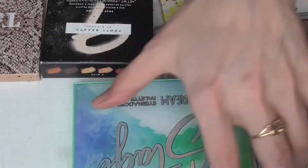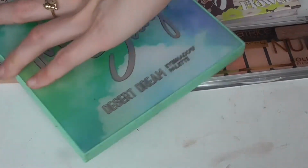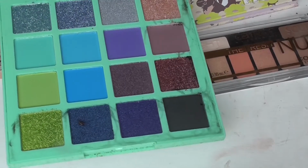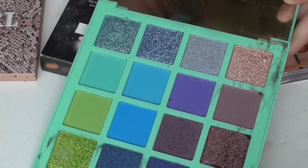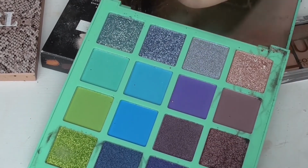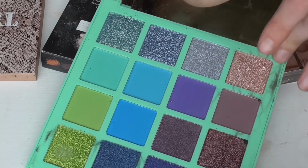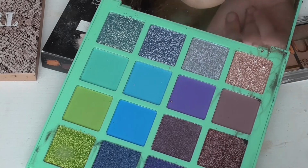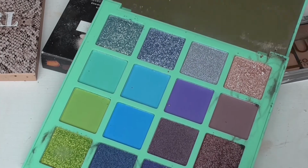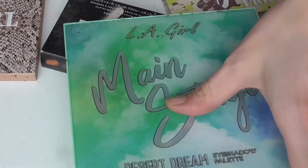We'll see. And then I have the LA Girl Main Stage palette, which if you watch some smaller channels, people have done videos on this palette. I don't know what happened to mine. It looks like it's had an accident. But I have not used this yet, but the colors look pretty, and it just looks really great and up my alley. So I'll be excited to try this at some point in time. It's just not going to be today.